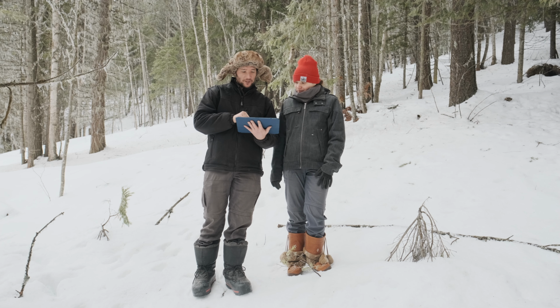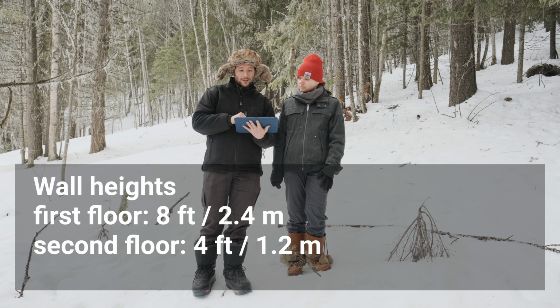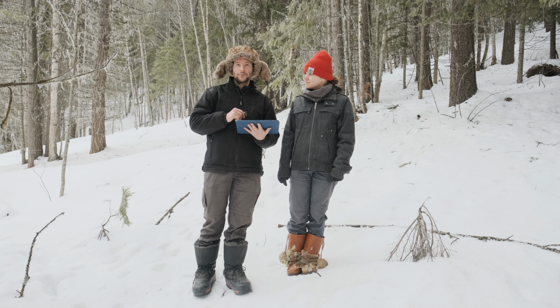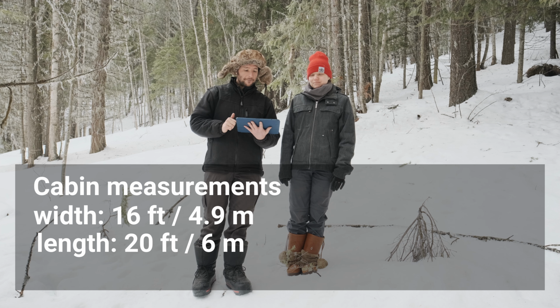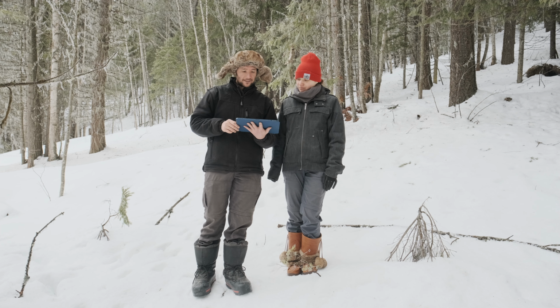Next, our first floor walls are 8 feet in height. Second floor walls are 4 feet pony walls, and we have decided on a cathedral or a vaulted ceiling so that we don't have any ceiling joists, and we make that entire floor usable for living. And it's great. The measurements of the cabin on the outside are 16 foot by 20 foot, and that gives us a total floor surface or a footprint of 320 square feet per floor, minus of course the stairwell, but that's negligible.